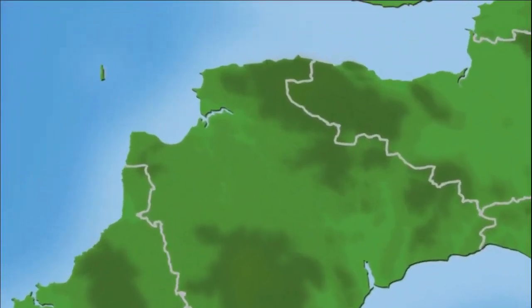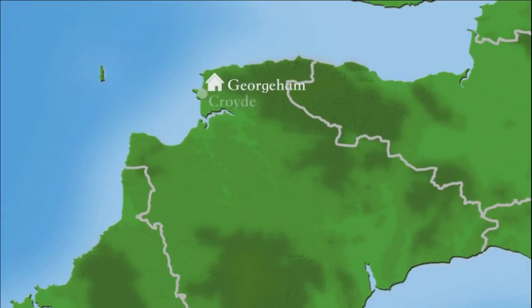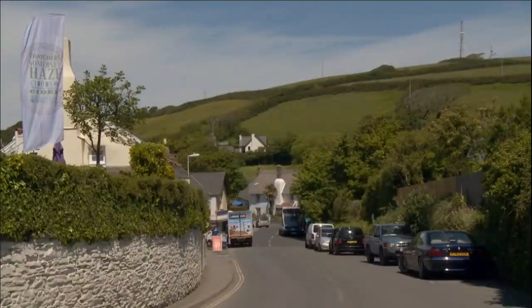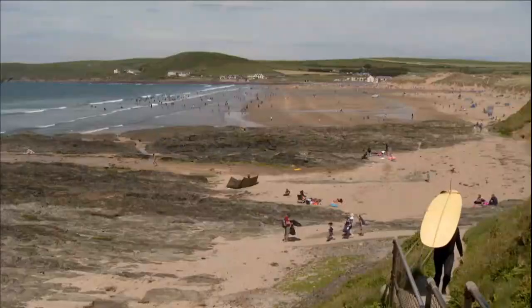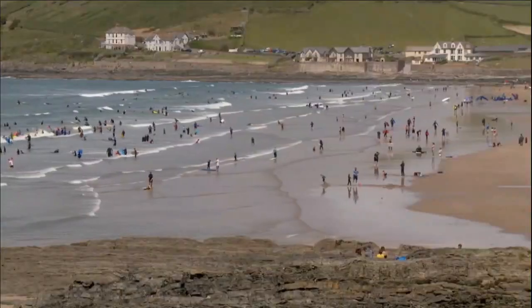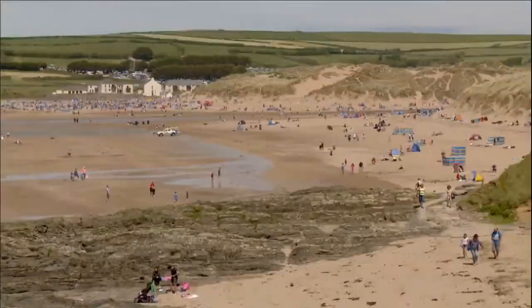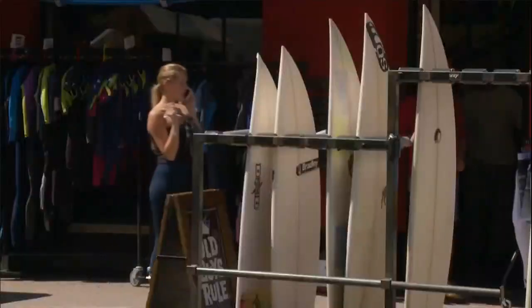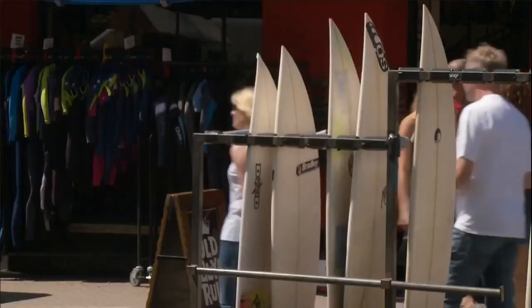With location top of the agenda, our property search begins in the rural village of Georgium. There are more amenities a couple of miles away in the coastal village of Croyde, which lies within the North Devon area of outstanding natural beauty. Facing west, the windswept waters of the Atlantic and vast sandy beaches attract surfers here from far and wide.